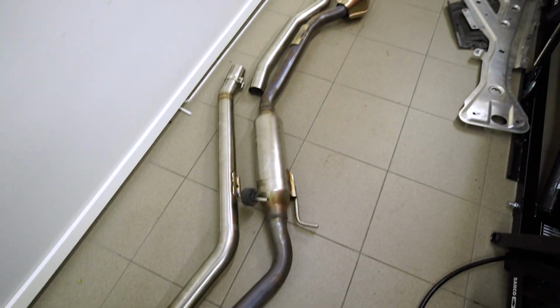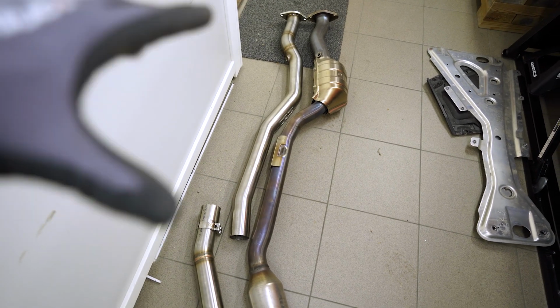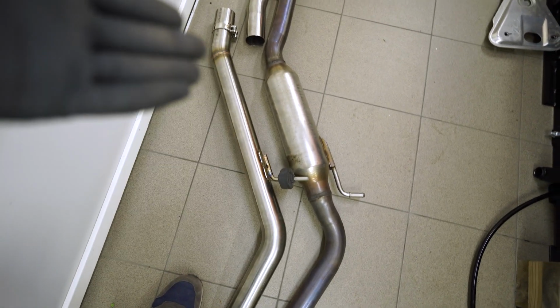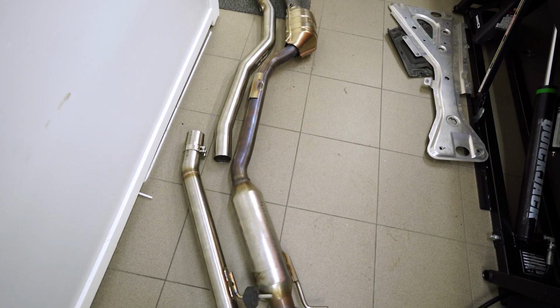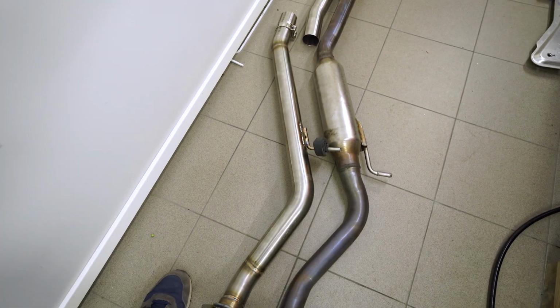And also from a weight perspective, in my opinion, it feels like there is a bit of a difference actually. So of course the Ulter system will be lighter than the OEM one because we don't have the muffler, nor do we have the catalytic converter. So what we will do now is start reassembling the Ulter system, and then we are good to go.